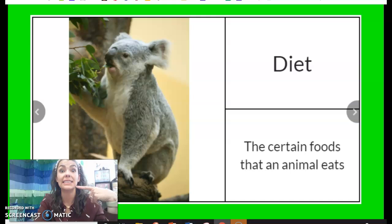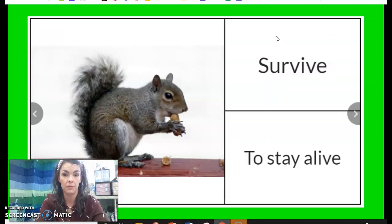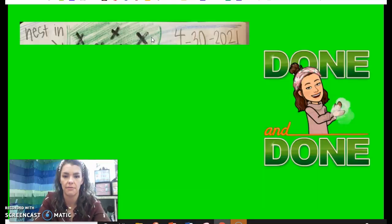Next word is diet. The koala has a diet of leaves. You can show me what your animal's diet is in the North Pole or South Pole today. And last word is survive. These animals have to have those characteristics or they could not survive. We cannot survive in that icy water. They have special things to help them stay alive.